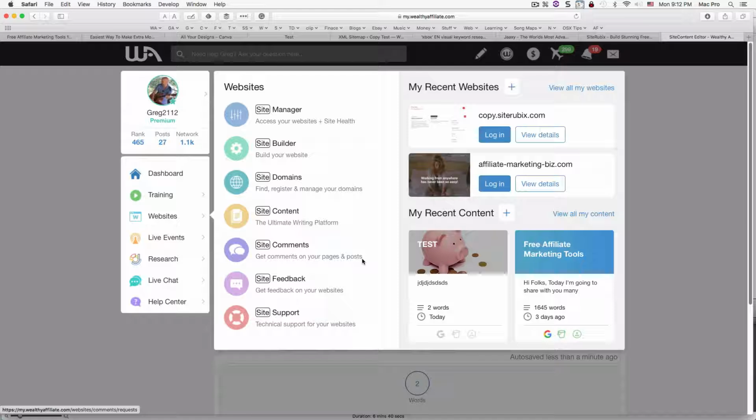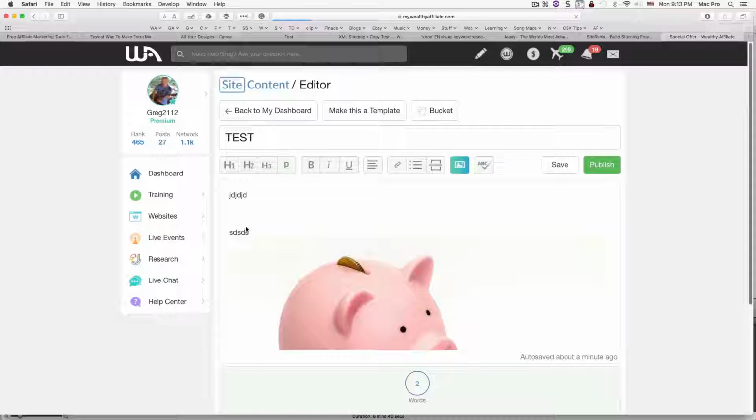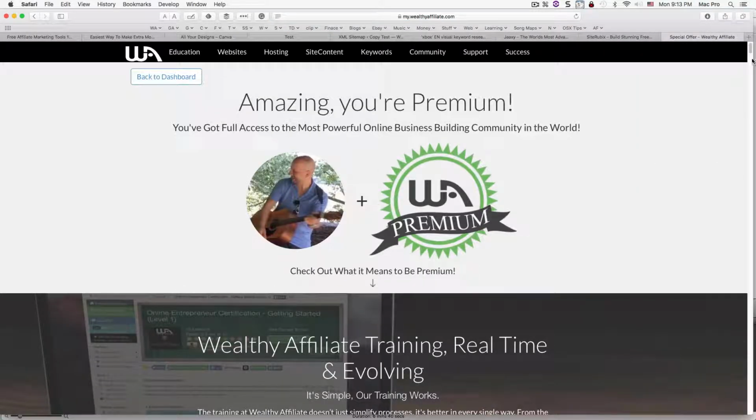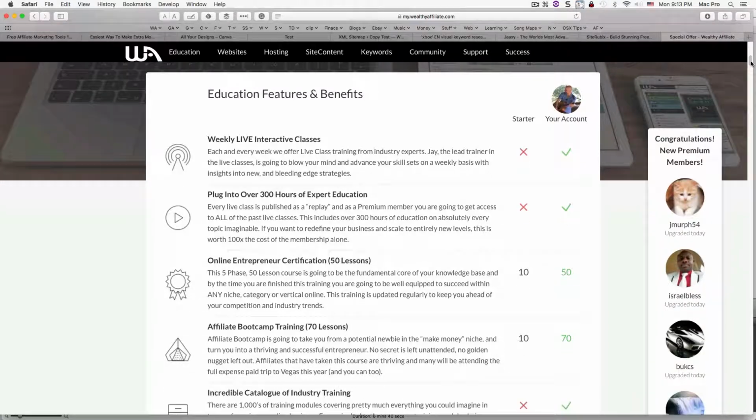Also, another cool thing about Wealthy Affiliate, if you upgrade to the premium members, you get site feedback and the comment system thing here. There's a whole other thing of what's included in premium versus the free membership. But you do get a lot with the free membership. A lot. So I would definitely check it out.